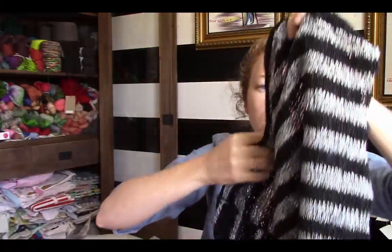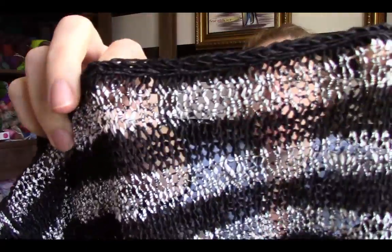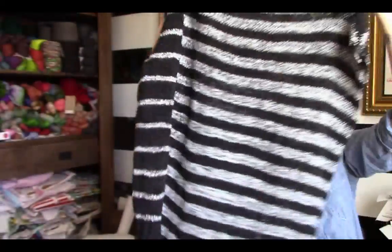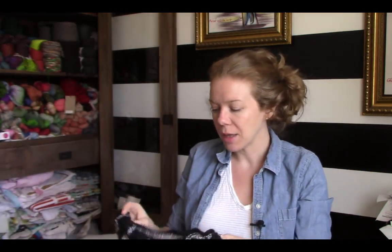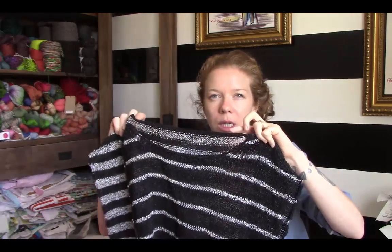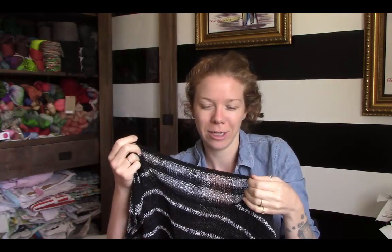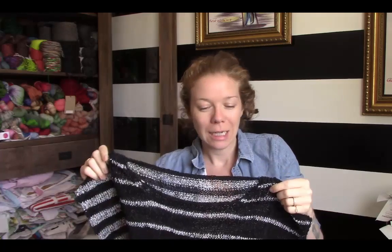The neckline is a simple crochet chain, but it allowed me to play around with the neckline, because a lot of boat neck patterns are a little bit too wide. It's like a small boat neck, if you will. I just wanted this simple detailed neck trim. It's not even a trim, it's just a single crochet chain. You can add your own trim.